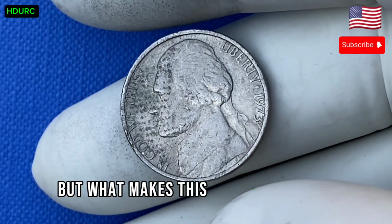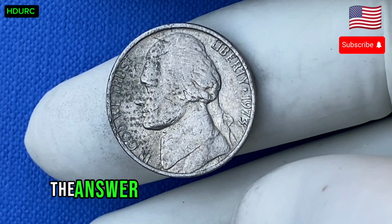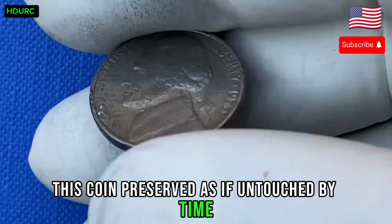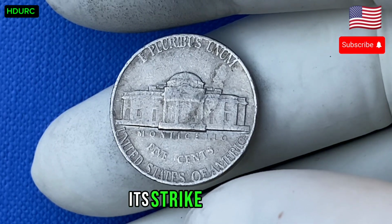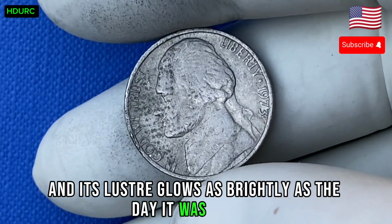But what makes this particular 1973 nickel so special? The answer lies in its condition and its story. This coin, preserved as if untouched by time, showcases the artistry of the minting process. Its surfaces are flawless, its strike is sharp, and its luster glows as brightly as the day it was minted.